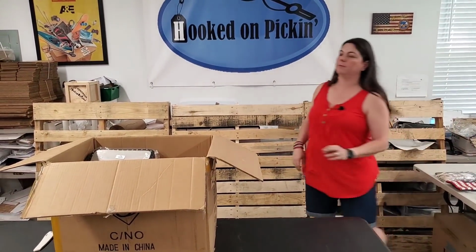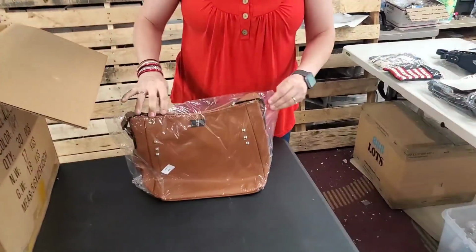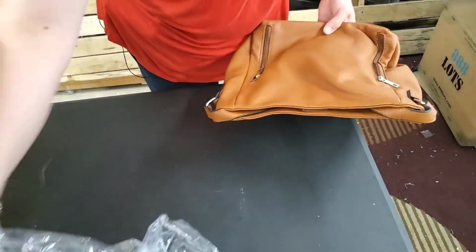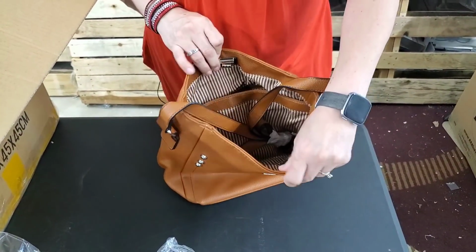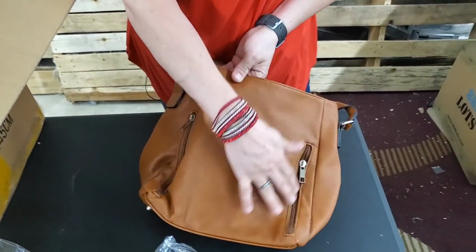All right, then we have this one I really loved. This is another concealed carry. Nice brown leather one. Just like the one we showed. I think I showed you a black one of this already, but this one's brown in color with the long strap and the pockets on the back.